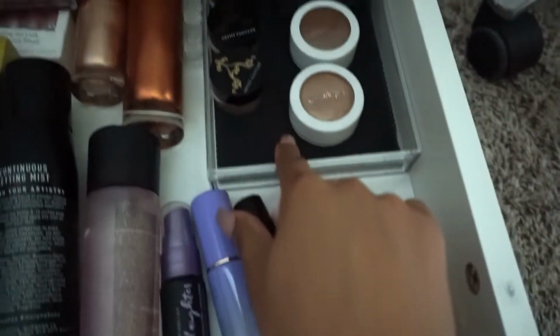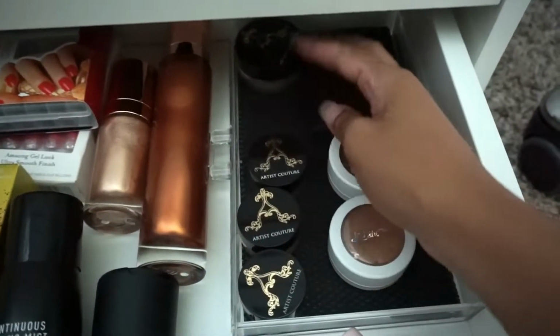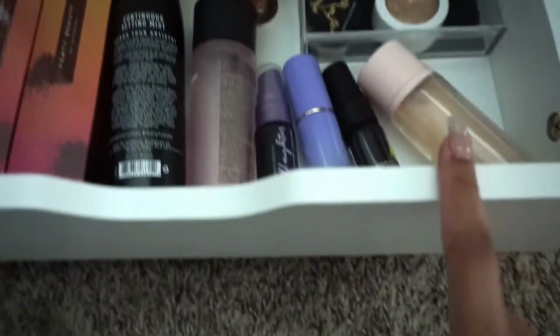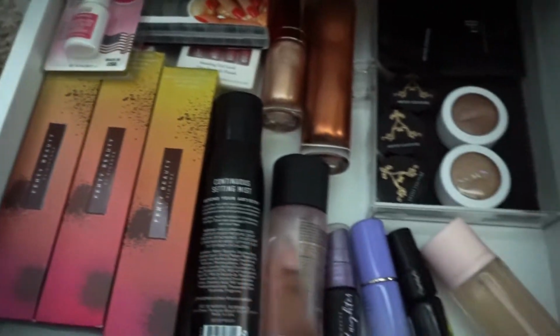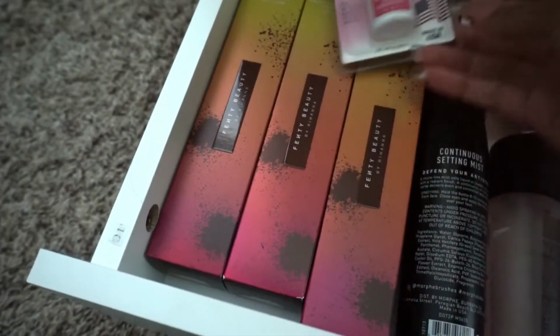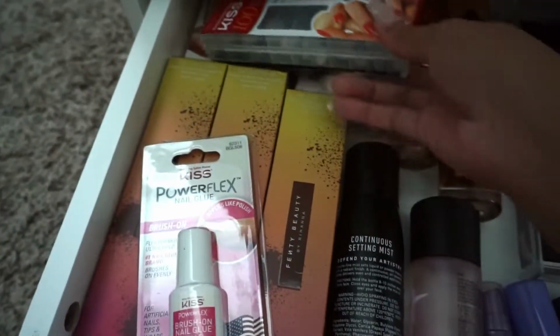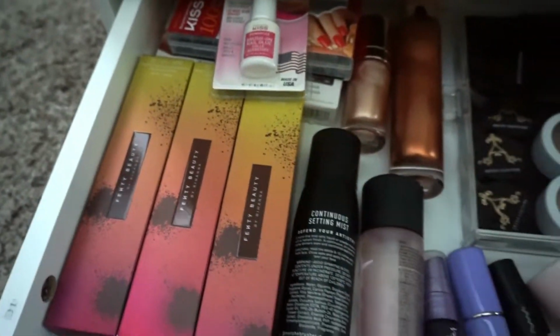And last but not least, this is also slightly miscellaneous slash not really. So another drawer insert here where there are more ColourPop highlights and Artist Couture highlights. This is also where some of my setting sprays live. Yes, I have a Body Lava addiction, and unfortunately Earth is closed, so I have been unable to wear it. Just random, what do you call these, press-on nails, just because you never know when these gotta go. So that's the first drawer.